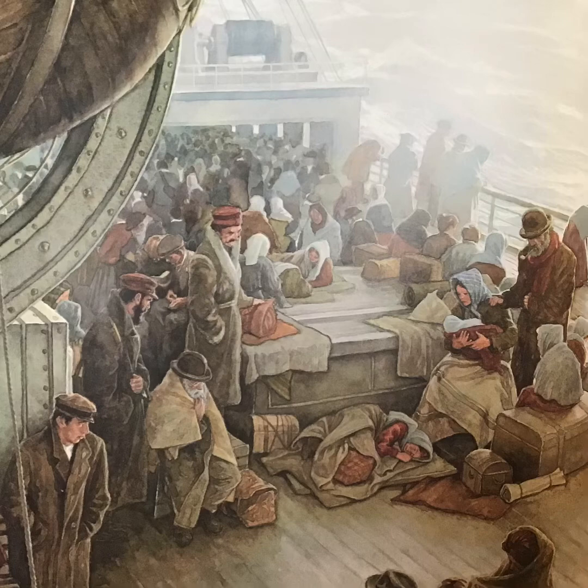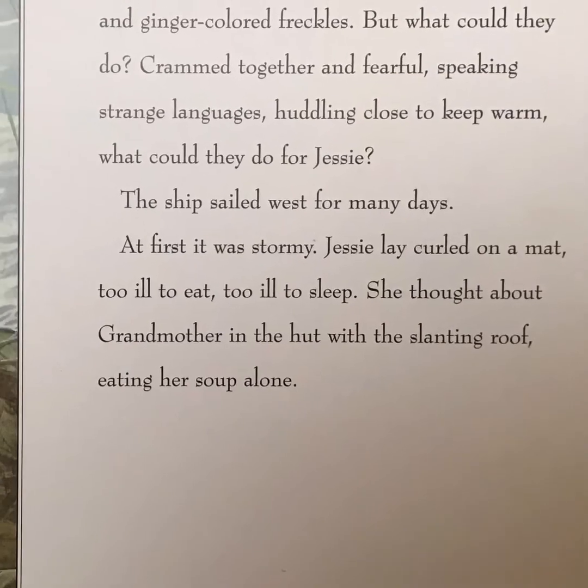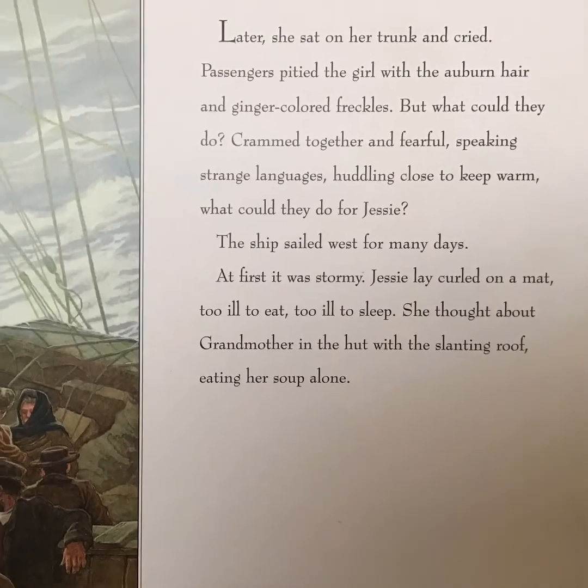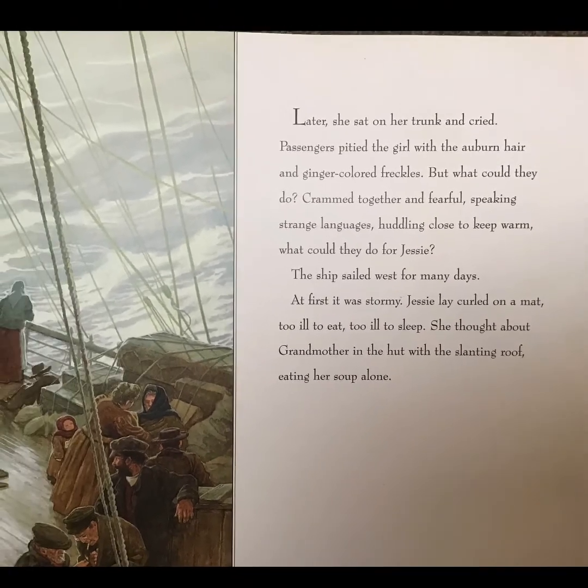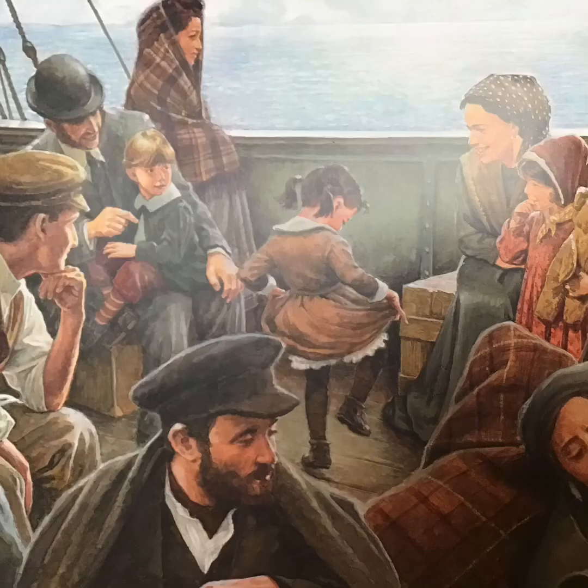The ship sailed west for many days. At first, it was stormy. Jessie lay curled on a mat, too ill to eat, too ill to sleep. She thought about grandmother in the hut with the slanting roof, eating her soup alone. On the fourth morning, the sun came up and the passengers dried out. They played cards and sang, and sometimes they argued. But mostly they talked, swapping stories and dreams. Dreams of America, where the streets were paved with gold.